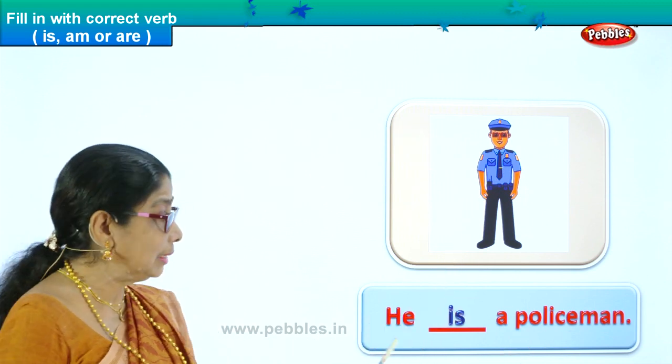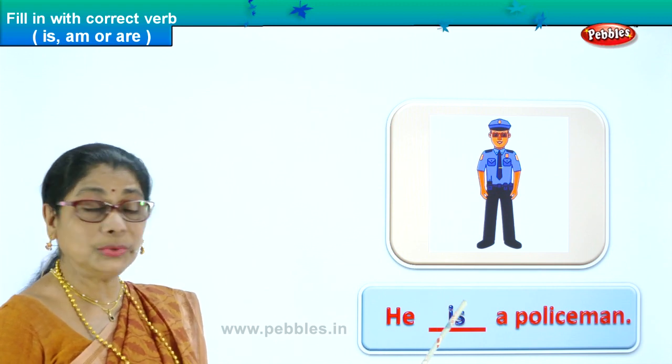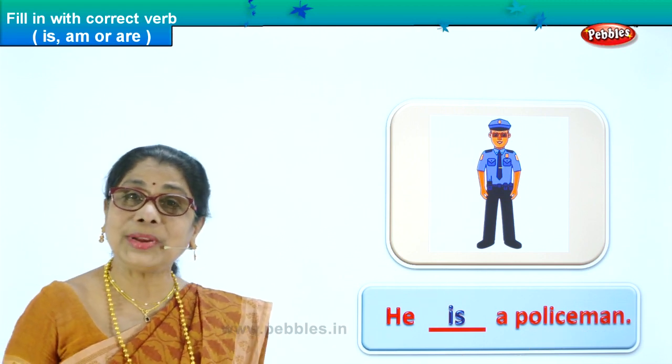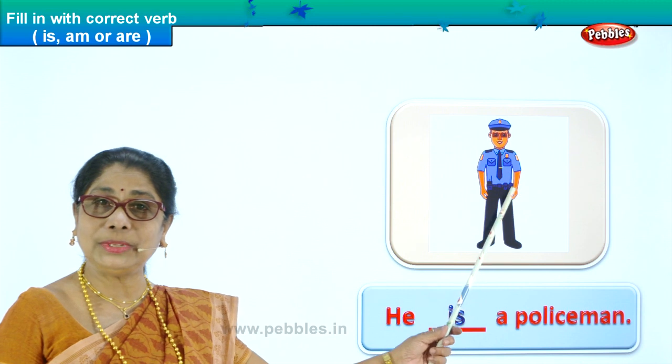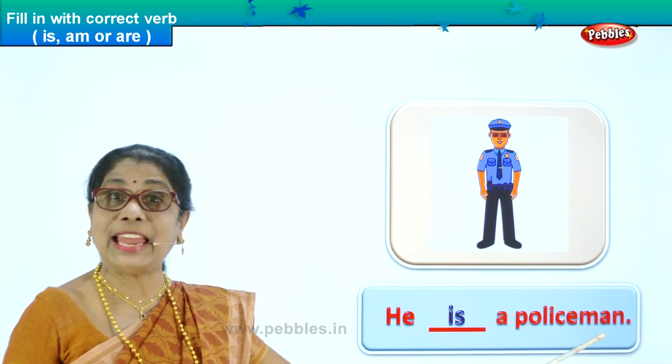Very good. Now look at the sentence. He is, verb is used, and look at the full stop, beginning capital letter. Let's read the sentence together. Who is this? He is a policeman. Very good.